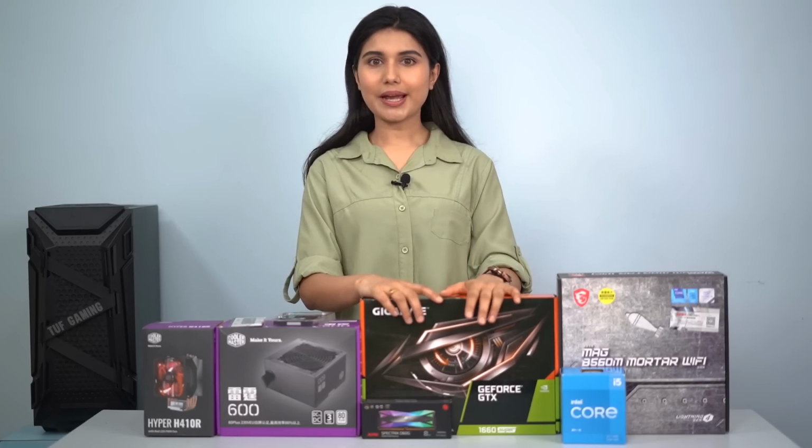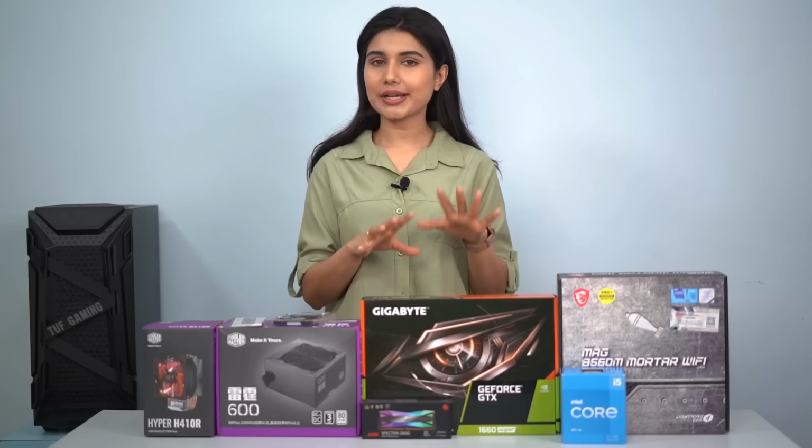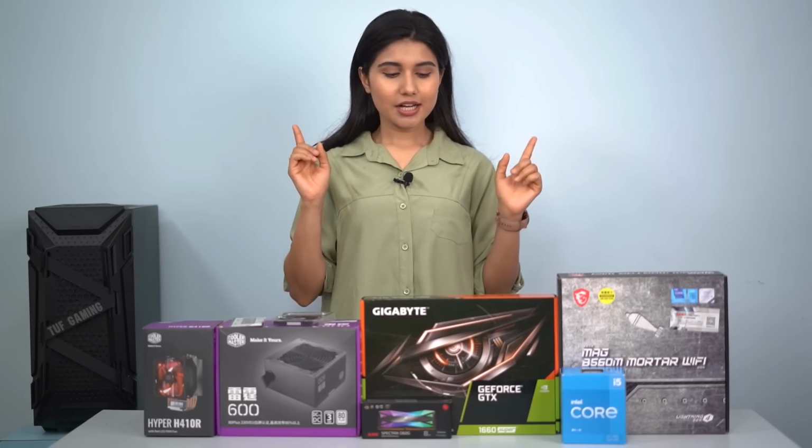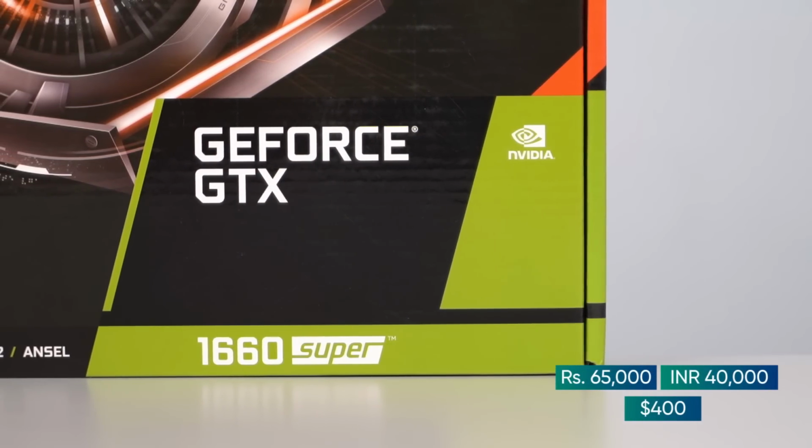Now for the GPU, as you guys might be aware, it is so difficult to get one these days and the pricing is crazier than ever. Luckily, I got this NVIDIA GTX 1660 Super for around $400 and I took the deal immediately.